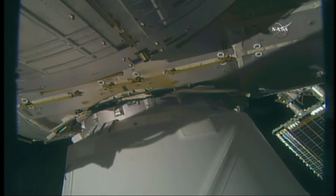Now getting ready to latch, indications from flight controllers here in Houston, ready to start bolting the Dragon cargo vehicle to the International Space Station.